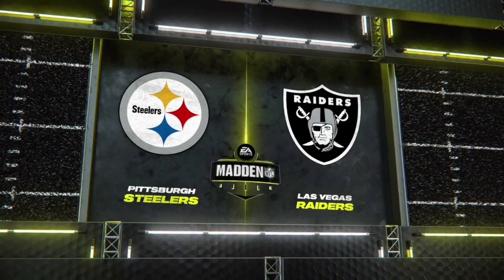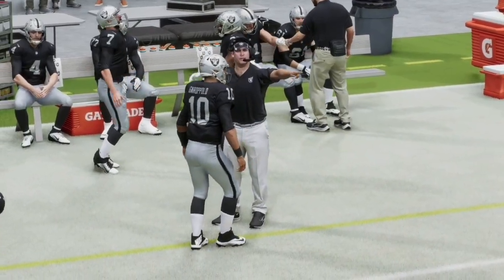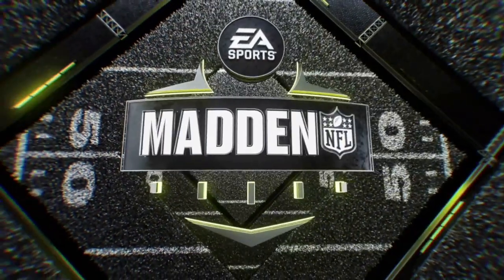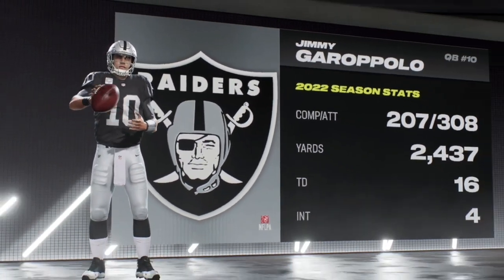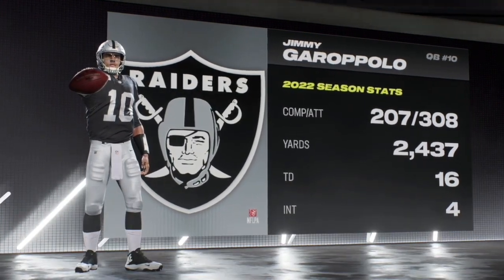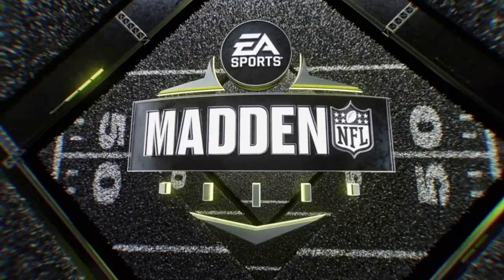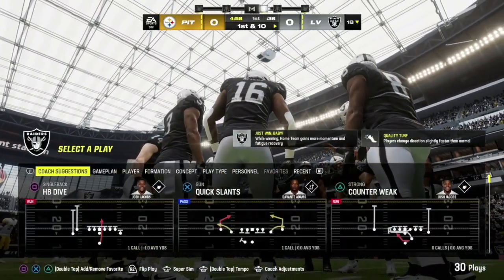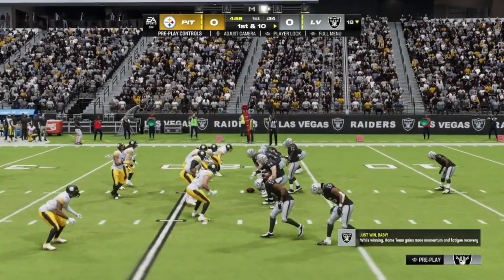Let's get it. And the Raiders offense will get the ball to start off the game. Let's see how Jimmy G and company will fare. Last year he had 207 out of 308 attempts, 2,437 yards, 16 touchdowns, 4 interceptions. How do you guys think Jimmy G will do in the silver and black?